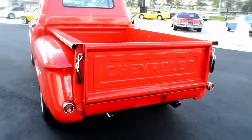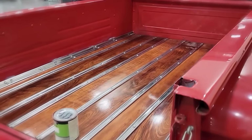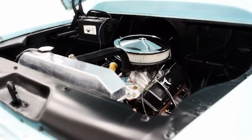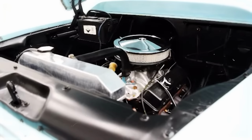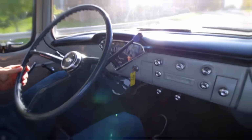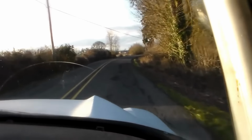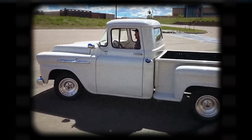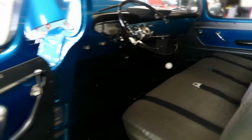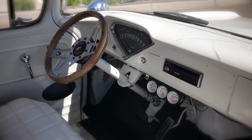The truck also introduced the fleet-side bed, which provided a flat exterior surface and more cargo space. The Apache 31 was available with several engine options, including a 3,851 cubic centimeters inline 6 and a 4,636 cubic centimeters V8. The inline 6 produced around 140 horsepower, while the V8 offered up to 185 horsepower. Despite these options, the engines were not enough to overcome the truck's design flaws. The truck came with a 3-speed manual transmission as standard, with an optional 4-speed hydromatic automatic transmission.